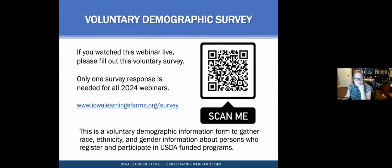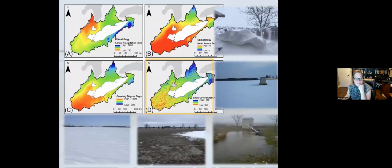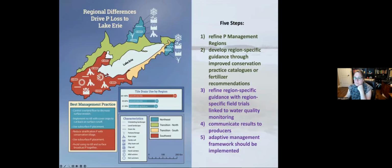I'm going to take my prerogative as a moderator to ask the first question. Merrin, you've done a lot of work on tile drainage and phosphorus, and I think we've done less of that here in Iowa. As you've looked at the literature, how similar or different do you think some of these results might be across the tile drain corn belt of the U.S.? How applicable are these things to those areas?